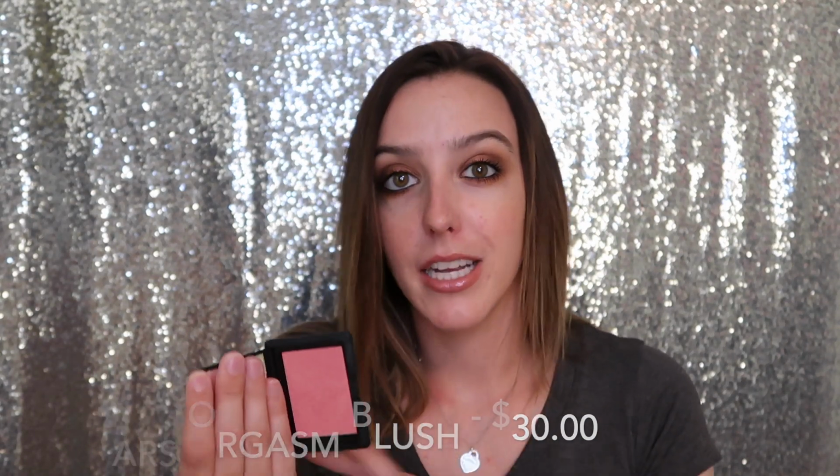Then also for NARS, I would recommend the Orgasm blush. This is another cult favorite from before that I jumped on the bandwagon years late, but it is beautiful. I don't even really like blush, but this one I just love, and I feel like it gives a nice, pretty pinkiness to the skin, and it's a beautiful blush. It does have a little bit of a sheen to it, not like a shimmer, but it does have a sheen to it. So I really like this, and I think you guys would enjoy it too.